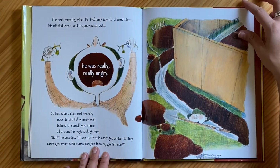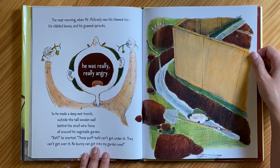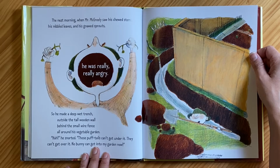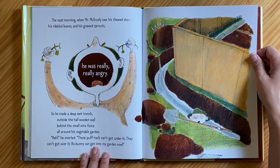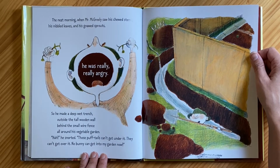The next morning, when Mr. McGreely saw his chewed stems, his nibbled leaves, and his gnawed sprouts, he was really, really angry. So he made a deep, wet trench outside the tall wooden wall, behind the small wire fence, all around his vegetable garden. "Ha ha!" he snorted. "Those puffed tails can't get under it. They can't get over it. No bunny can get into my garden now."